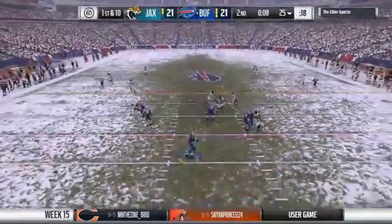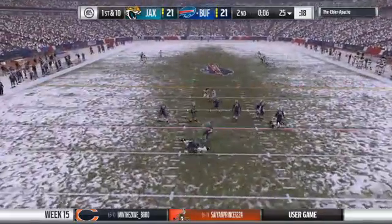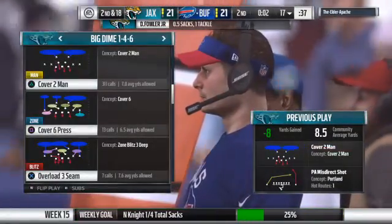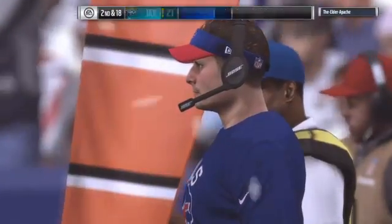They go play action here on first down. And down he goes. The pressure getting to Bridgewater. Dante Fowler in there to sack him, and that is 10 for him now on the year.